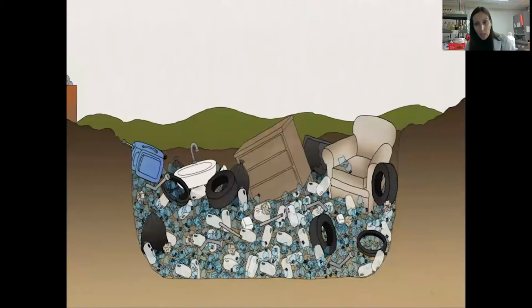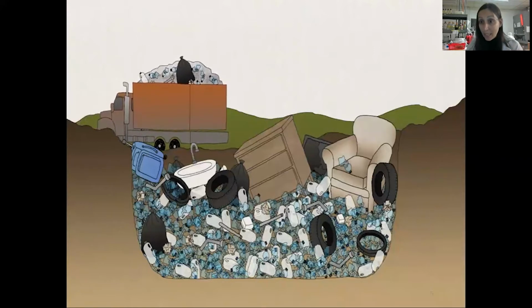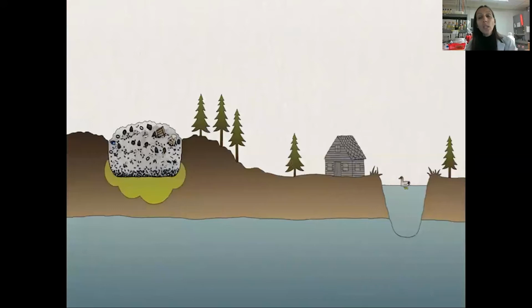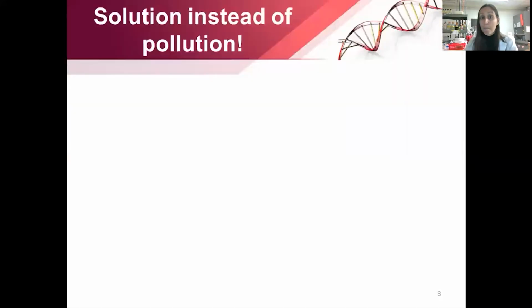In landfill, as we are piling up our waste along with the PET-based plastic, all this waste will be exposed to the environmental factors, which will create a toxic material that is called leachate. Leachate will leak into the soil and the ground and the water and will definitely threaten to harm our wildlife. And this is not what we want to happen. We want to prevent this. I believe it's clear that we need to find a solution just to avoid this pollution.